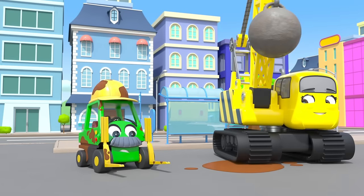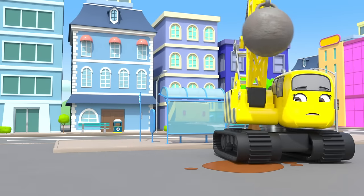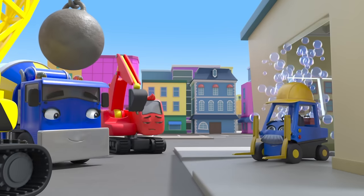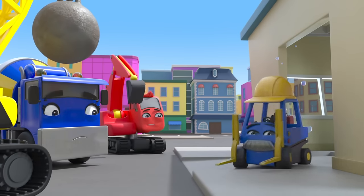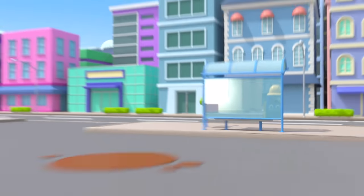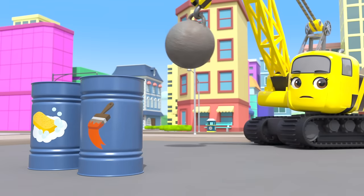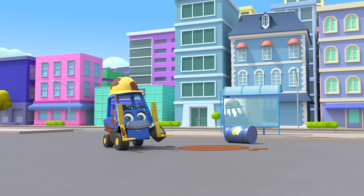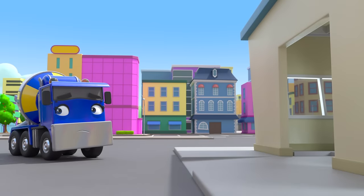Splosh! Daisy splashed Mr. Rubble with mud. Now he'll need to use the car wash again. In Mr. Rubble goes. Oh no, now Mr. Rubble is blue. Quick, they need to stop him before he looks in the mirror. Splash! Nice work, Daisy. Now he needs to use the car wash again.